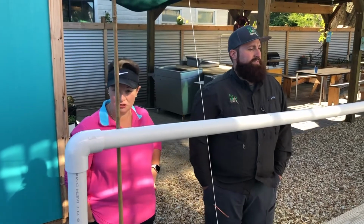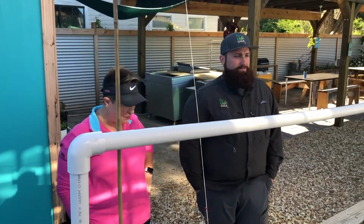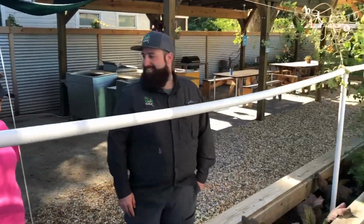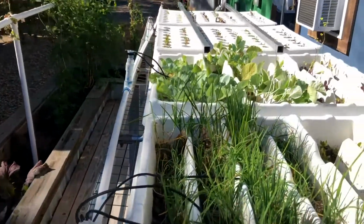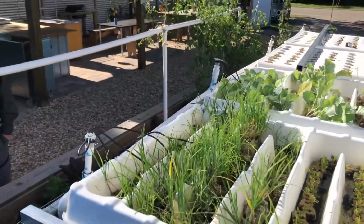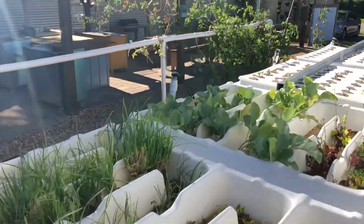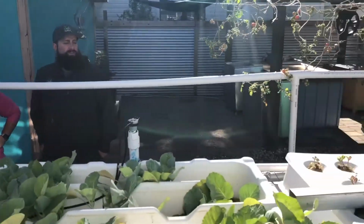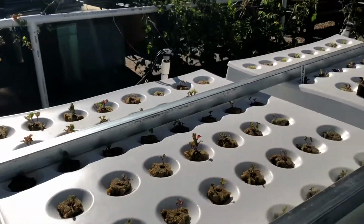As you can see, those are chives and leeks there, and then we have some cabbages and some other stuff. I'm actually doing a research study right there if you're wondering what's going on. Oh yeah, absolutely. I have some in the bottom that's doing strict NFT, and I have a hybridized deep water culture to see what kind of plant progression, which is the better look, and so forth.